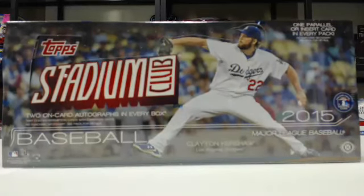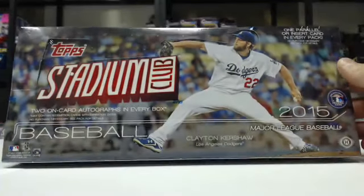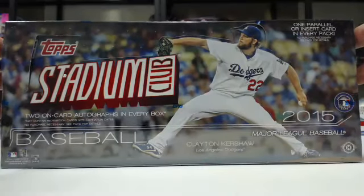Oh, you pulled one out of a blaster from Walmart, huh? No, I don't have that one yet. I've only bought a couple packs just because I knew I was getting these boxes in. I bought a couple packs at Target. But I had to restrain myself because I knew we were getting these boxes in here.